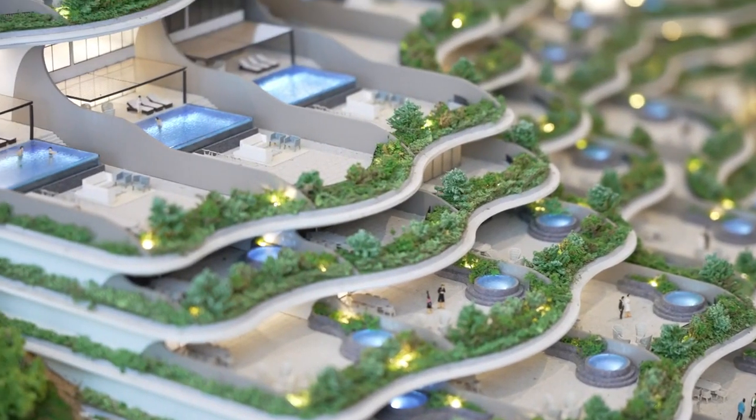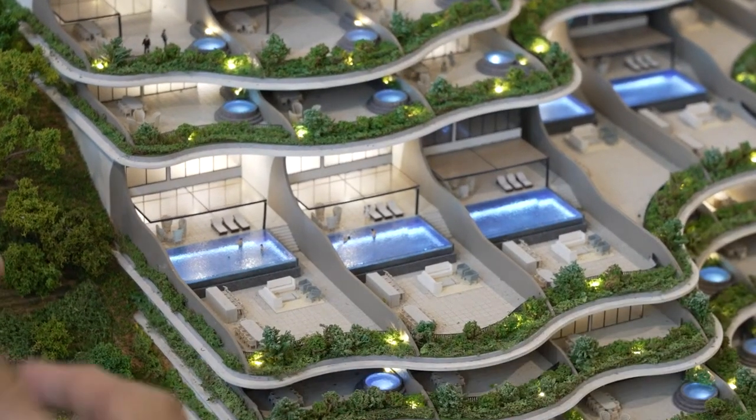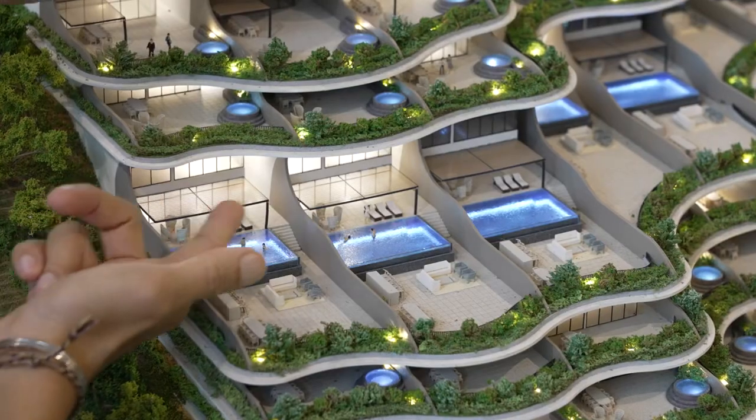This is the pool unit. It's a bi-level pool unit. We only have 12 of these. Kinukulit ko na si Chris na bigyan namin ng budget. Pero the beauty of this is it's 2 stories, right?